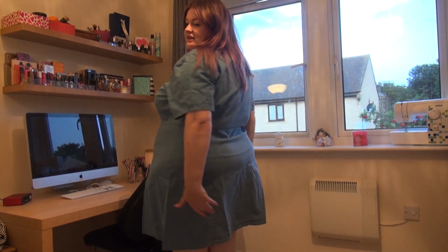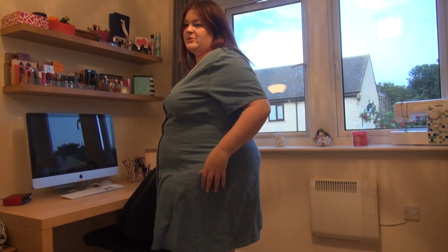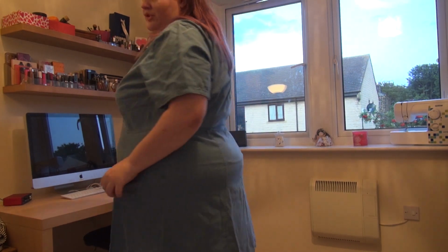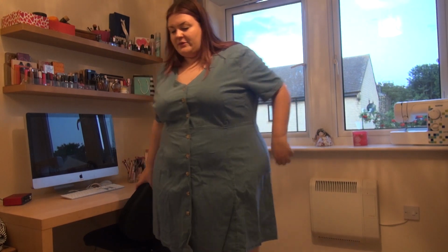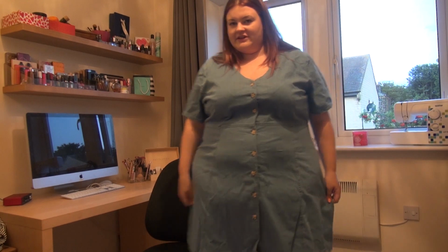I like the length. It does feel just a little bit longer, so I feel a bit more comfortable. It is tight. It is clinging a little bit more than I'd want it to be, honest. But I don't know, I could probably feel okay in it. I think we're going to have to test what happens when I sit down, to be honest, because that'll tell me whether it's going to feel okay or not.